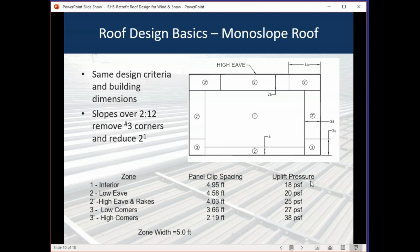Now, just quick look on a single slope or monoslope roof. Same design criteria, building dimensions. Slopes are over 2/12. You can remove the number 3 corners and reduce the number 2 areas. But you get really about 5 zones on a monoslope, and I've always used this comparison. If you think of a monoslope roof, think of an airplane wing.